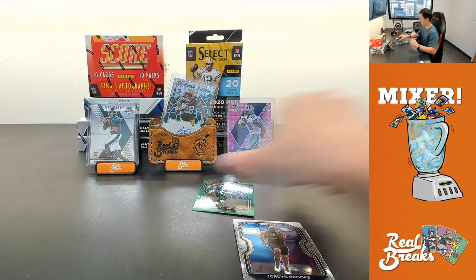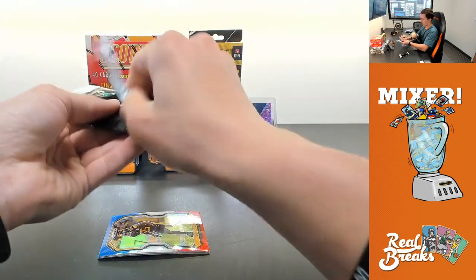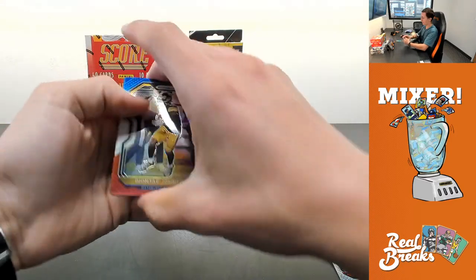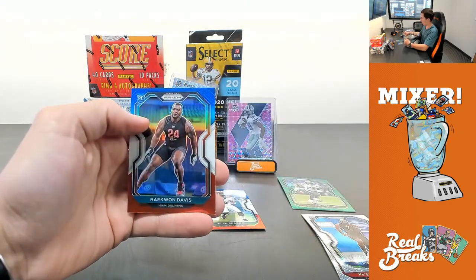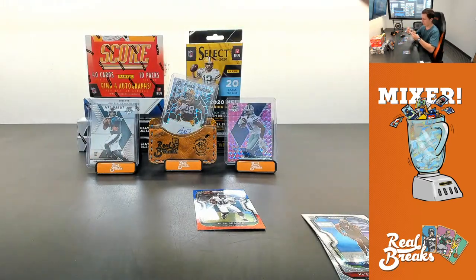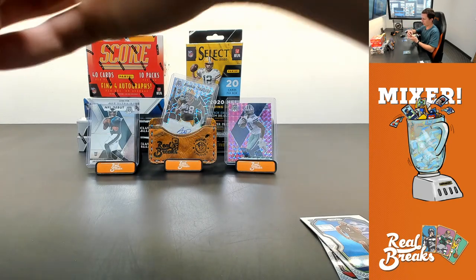All right, so nothing crazy to start, but we've got our red, white, and blue packs. So there's Jalen Reagor. Eagles, red, white, and blue. And Raekwon Davis, red, white, and blue to wrap up Prism. So not too bad there. We'll put Reagor up on the showcase with Hurts, just for our little Eagles showcase there.